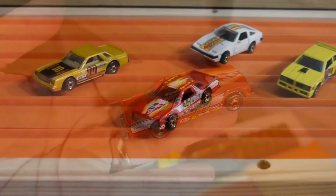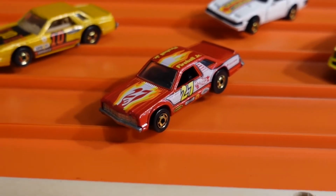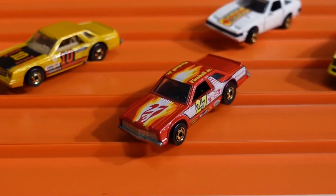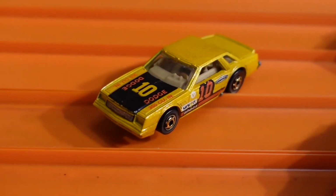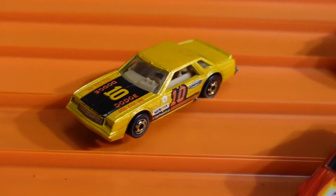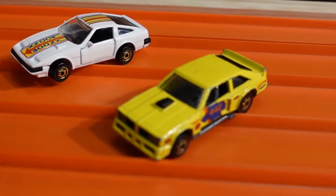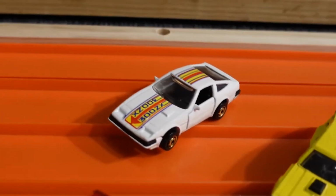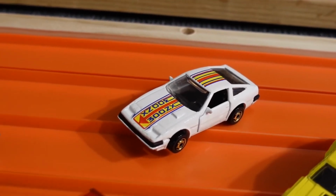Nice. All right, there you have it. The front running Fairmont taking the number one spot. Congratulations to Bo over at Your Nightmare. Picking another winner. Second place going to the gold Murata Stalker. Third to the Swap Meet Louie, flat out 442. Fourth place going to the Parking Plates 300ZX.